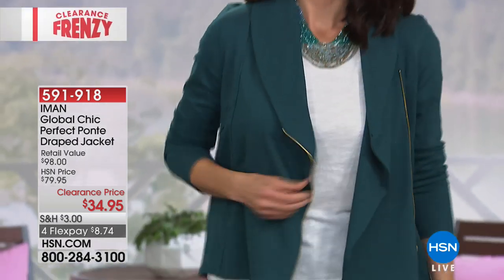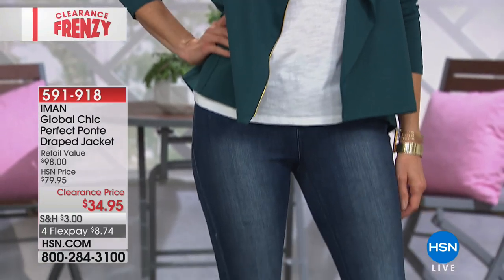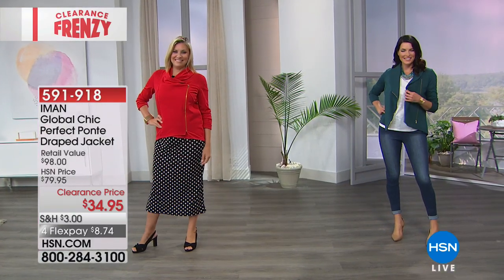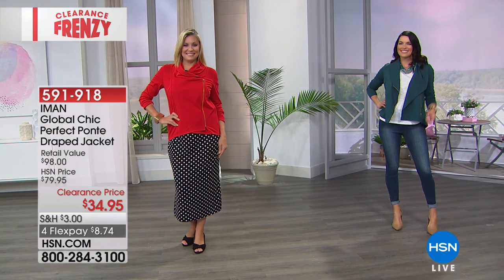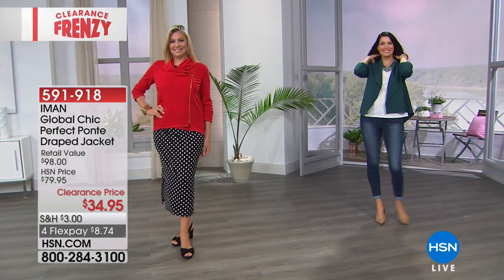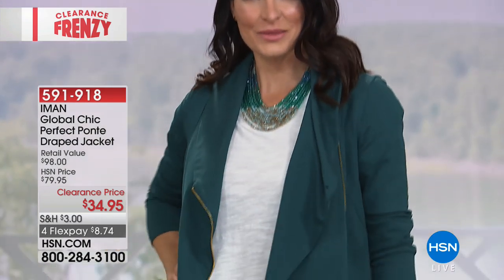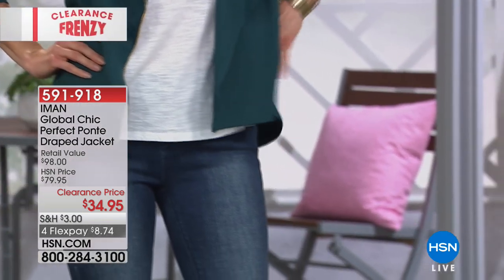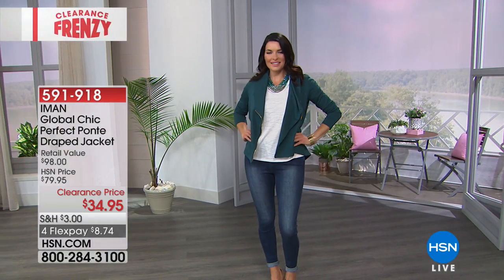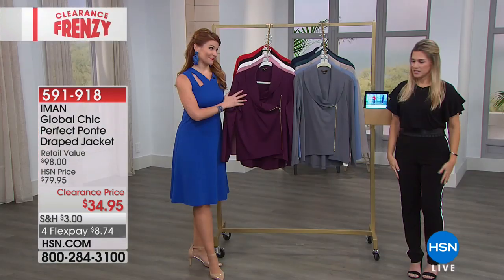There we have it on Angie in the dark teal. That's pretty. Oh, I love it with her necklace too. It just brings out the color even more. Okay, that's my style right there. You guys know I love heels. I love some cuff denim, simple basic tee, statement necklace, and pop. You've got a jacket at $8.74 that is a convertible jacket that you can wear super casual or you can wear super elegant and sophisticated.